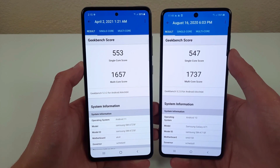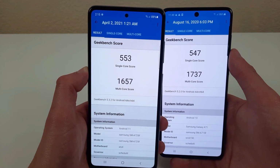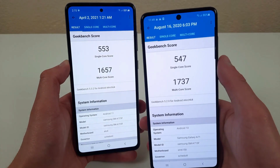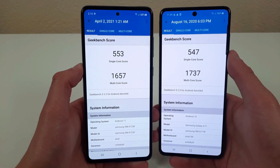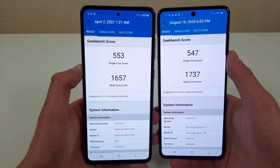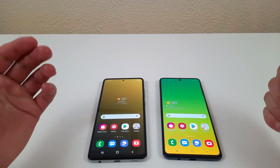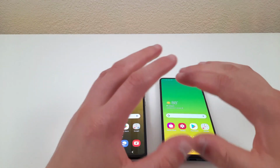The one thing I would say though about the A72 that is an improvement is the RAM. This phone has 8 gigabytes of RAM, whereas the A71 only has 6. So if you're doing something that's really taxing on the processor, the A72 might be able to handle it a little bit better. Just to give you a better idea of what this difference in processing power looks like in real life, I'm going to do a quick demonstration.